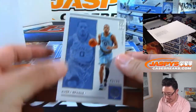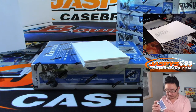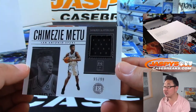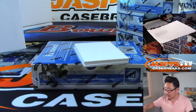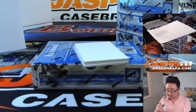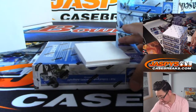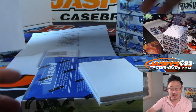About 43 out of 99, Avery Bradley for the Grizz. We've got Metu for the Spurs, rookie materials. That's 95 out of 99. That's for the Spurs number block, which is on the other list. Number 5 on that is Josh Proust. So this list we can put right here. This just keeps it organized for the shipping team.